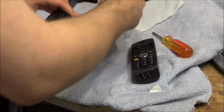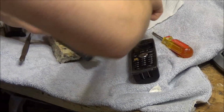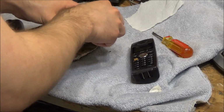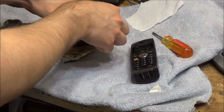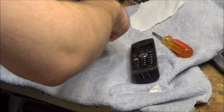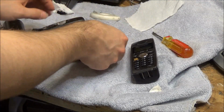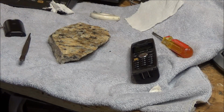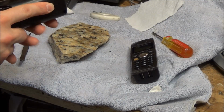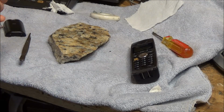I don't want to flex this too much and have it break again. That would be very frustrating. Why is this? Okay. This ain't going back together correctly. I don't know what the problem is here, but I ain't gonna worry about it.